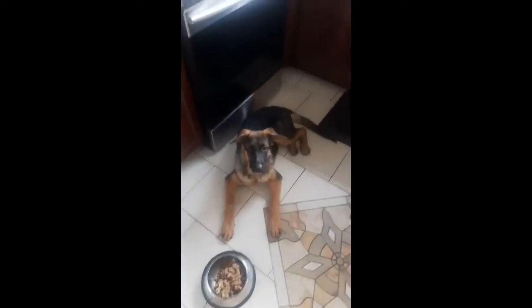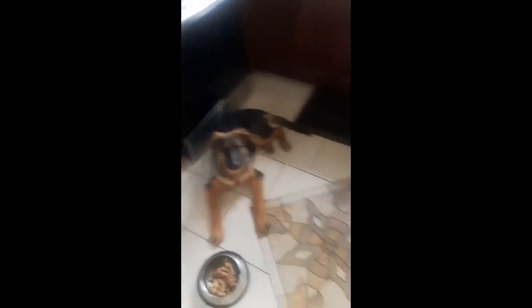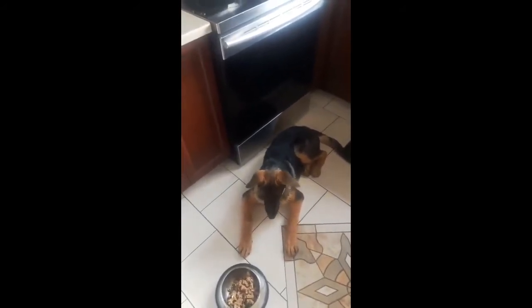But look at this 4-month-old puppy. He wants to eat it. He's licking his lips. And every day we go on, I will show the progress of his stay command, heel command, come command, sit down command, as much as possible. We're going to wait for him to give us the eye contact. With the eye, break. There you go, good boy.